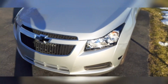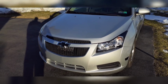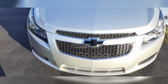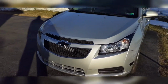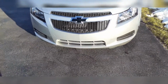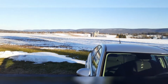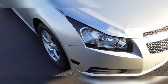And if we were to look to the front of the car, you will now see that we do have the blacked out package with the car here. All the emblems are blacked out along with some of the trim. The car runs amazing. Never had any issues with it. We do have a small dent in the hood that was deer related. As you can see, we live in a part of the country here where deer are kind of a problem.